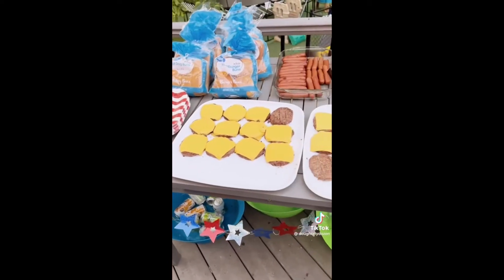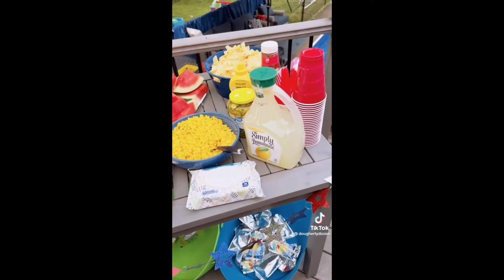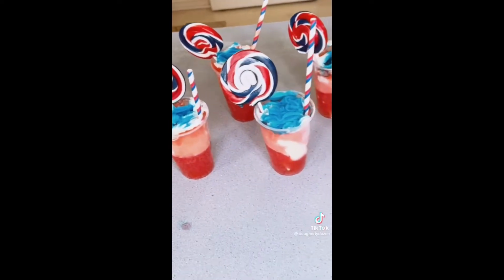For dinner, we grilled cheeseburgers with hot dogs, watermelon, and corn. And we had strawberry soda ice cream floats for dessert. Bon appétit!